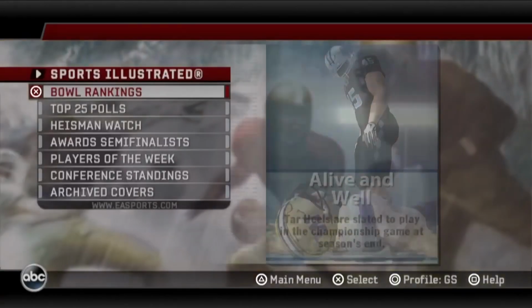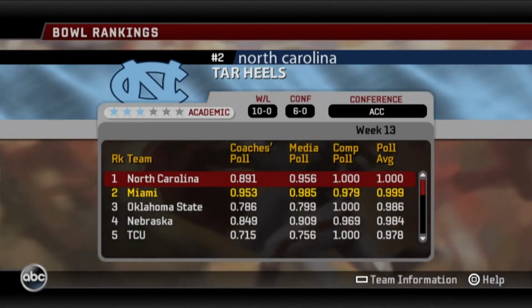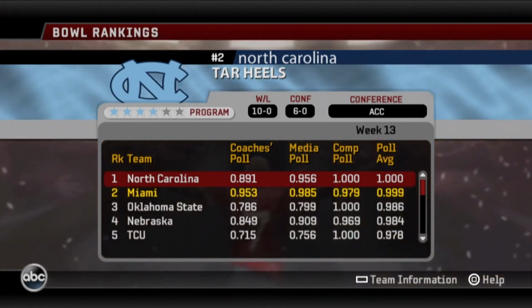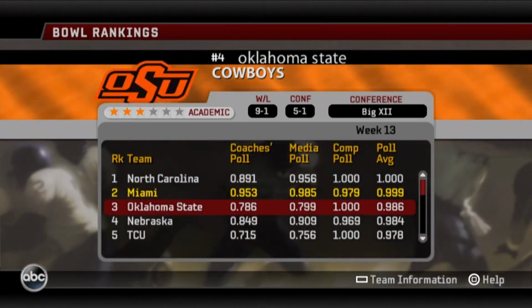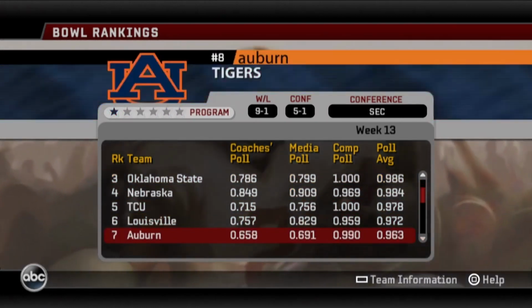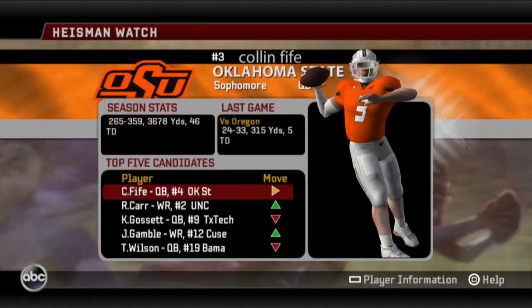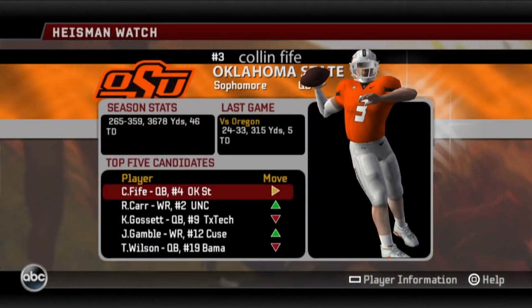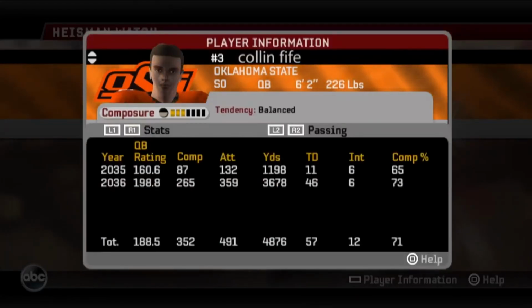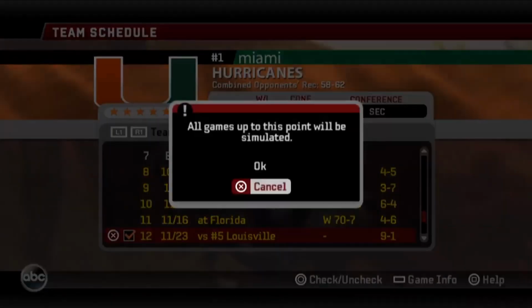Let's take a look at the playoff rankings. North Carolina is still number one in the playoff ranks. I don't understand, but we're going to keep that in our back pocket. We're at number 2, Oklahoma State 3, Nebraska at 4, still 10-0, TCU 5, Louisville at 6, Auburn at 7, Michigan 8, Penn State 9, and Texas Tech 10. In the Heisman watch, Fife is still at the top. He's having an awesome year. 46 touchdowns, 6 picks. Sophomore, y'all. 95 overall. That's about it, y'all. Let's play the Cardinals.